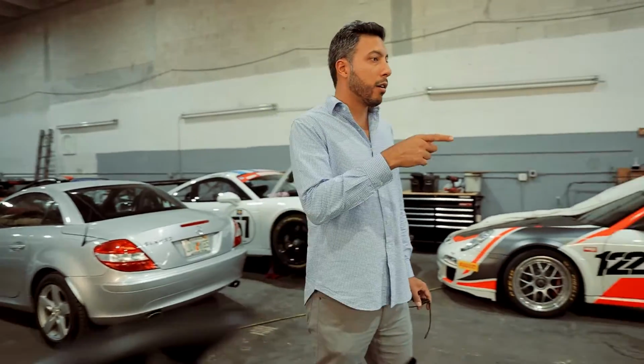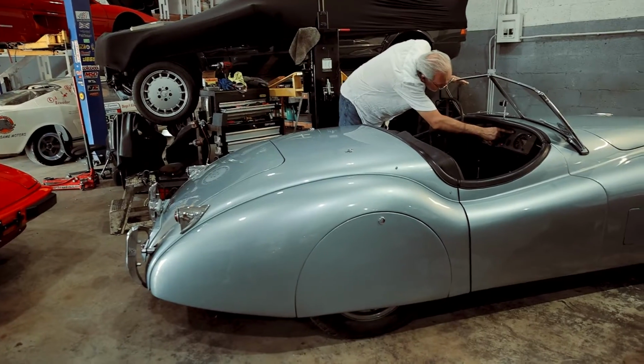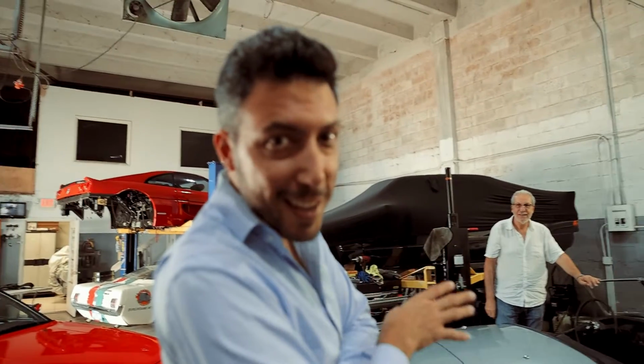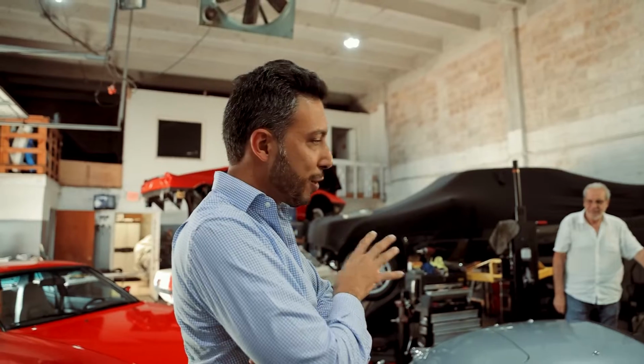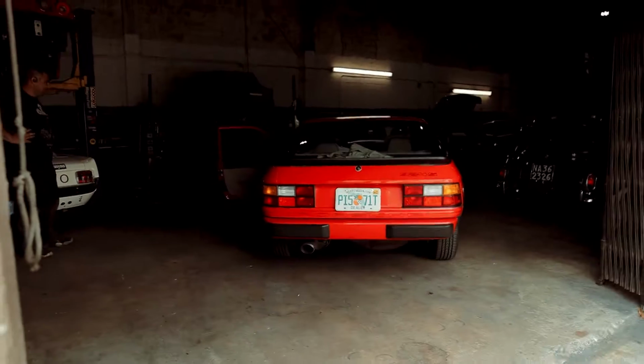So we have the Jaguar here, this one, and then the Porsche was just for a full service. That right there is easier said than done, but we are accomplishing what we want, which is a very sound, mechanically sound car.